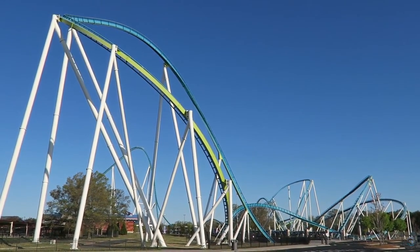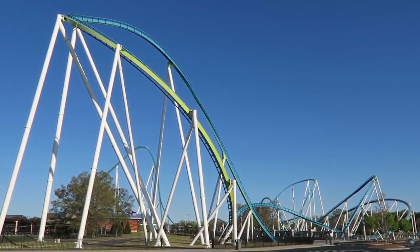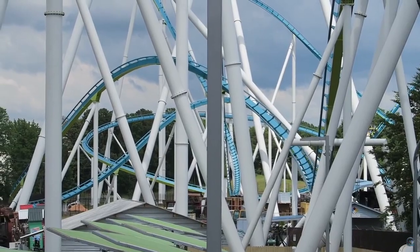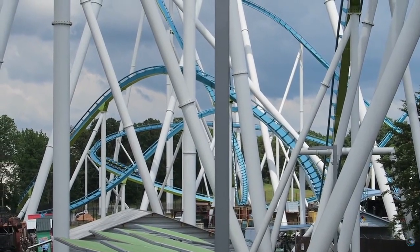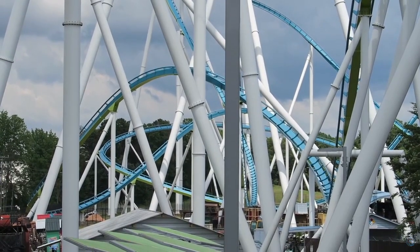And I also ate a 30-pound pizza, and I don't even like pizza that much. It depends on what type of pizza it is. All right, why am I getting off track? Back to the Carowinds review.